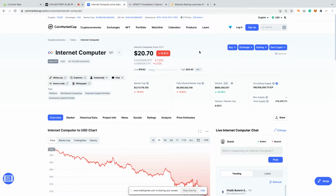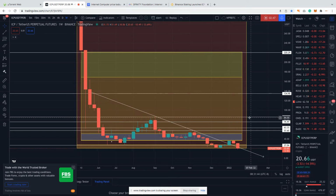Now if we look closely, you remember total supply never changes, but if you don't know what the total supply is on ICP, then I'm here to tell you that the total supply that can never change is around 476.497 million approximately. The circulating supply is currently 196.937280 million tokens. That is what is in circulation. With these little statistics about this coin, the coin has dumped, it has broken our support.